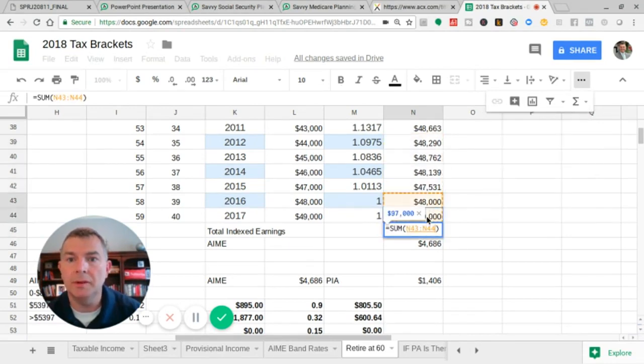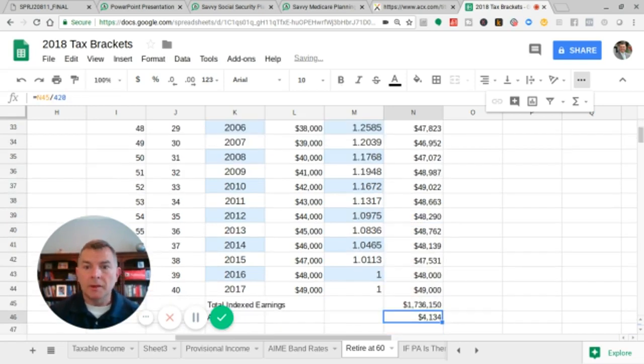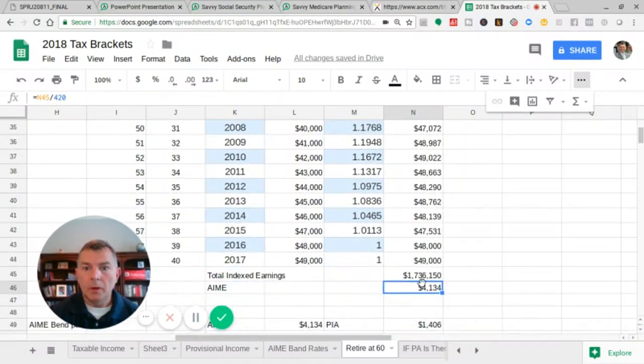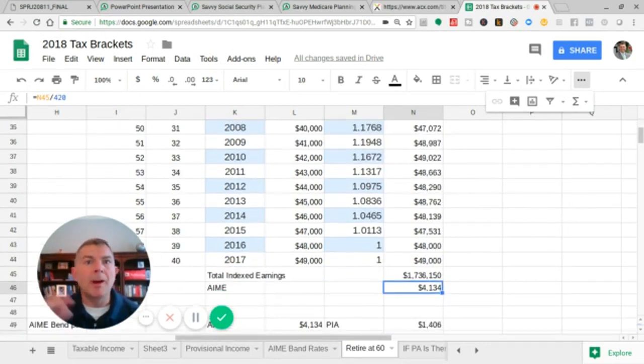All right. So we're going to sum all these guys. Just bear with me just a second. We're going to sum all these guys. And 1, 2, 3, 4, 5. We want to go to number 6. 2, 3, 4, 1. There we go. All right, cool. I think that's it. So we're going to take, let's just make sure that's right to N45. And we want to go. All right, 1, 2, 3, 4. Okay, good. All right, so we took the last 35 years essentially of his working life, all right?